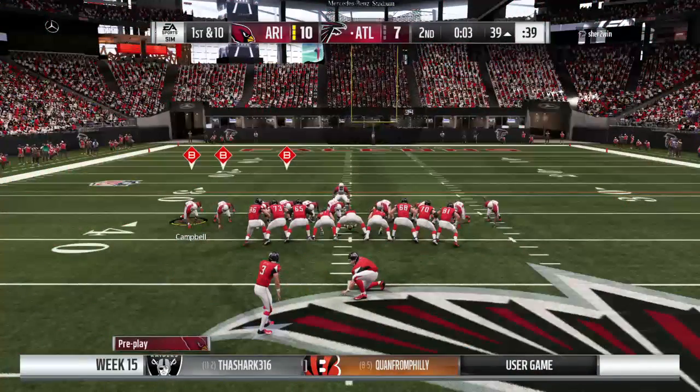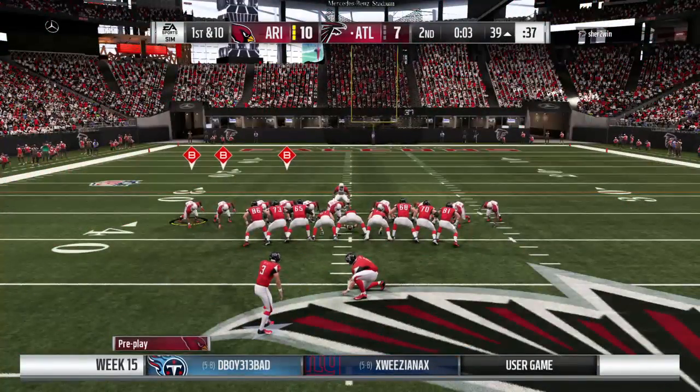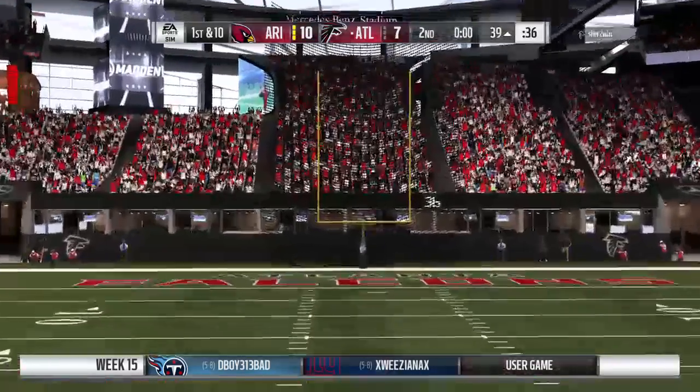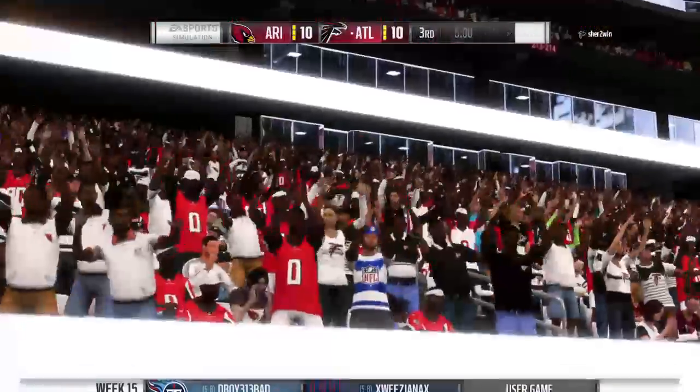And now a long one for Matt Bryant. He's hit from 62 in his career, but that was all the way back in 2006. This will be from 56 yards out. So thanks to the late field goal, we are all tied up heading to intermission.